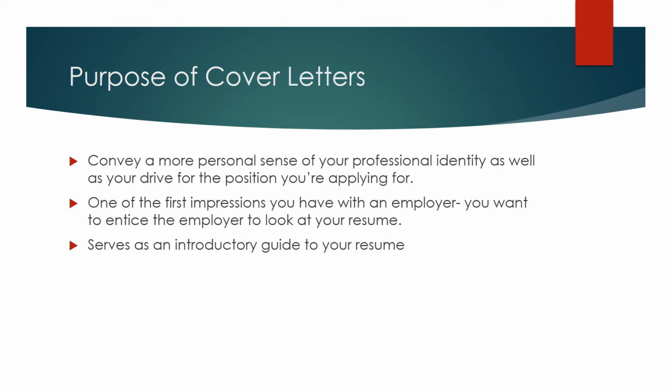So although a lot of the time employers say a cover letter is optional, it could be good to still write one and submit it along with your application. Taking the time to actually write it might show your work ethic to the employer, so they might choose you over somebody that didn't take the time to write it.